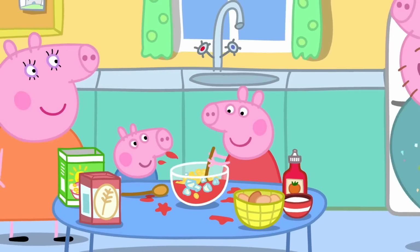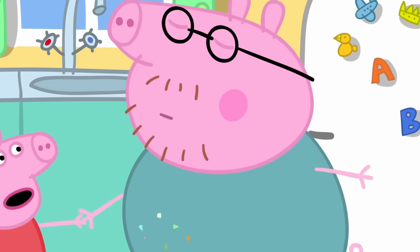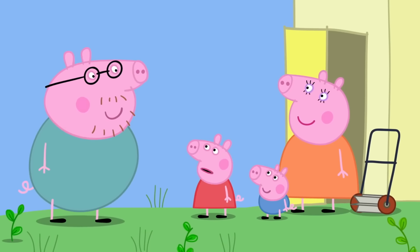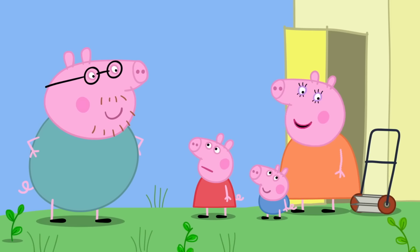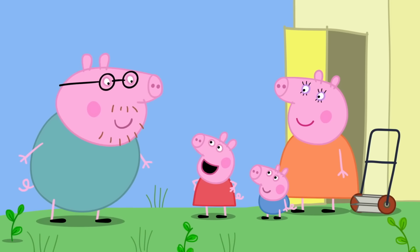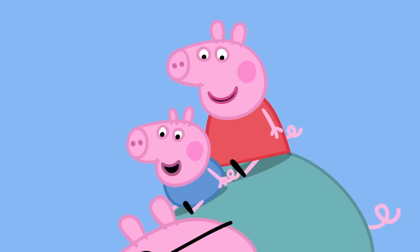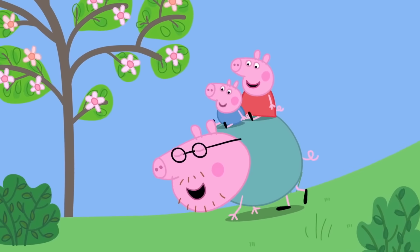Oh, what's going on here? Daddy, don't look. It's a surprise. You were supposed to be watching racing cars on TV. I thought I would get up and do something. You could always cut the grass. Daddy can't work on Daddy's day, Mummy. Thank you, Peppa. You can give me and George piggyback rides. It's hard work not working.